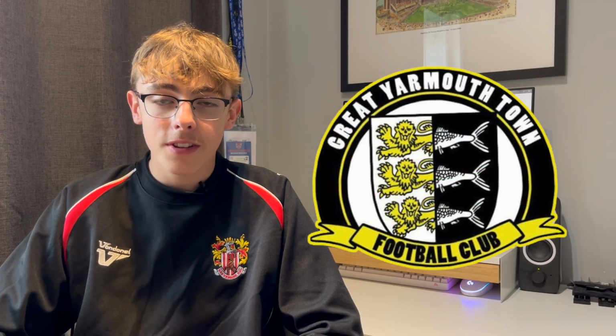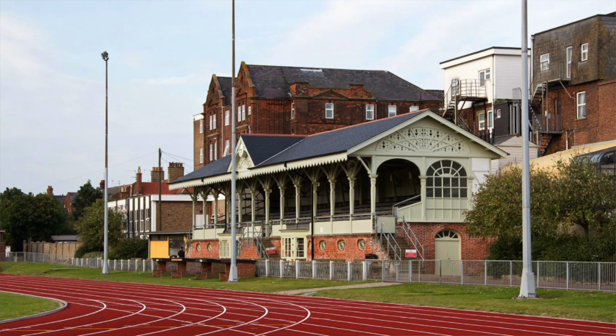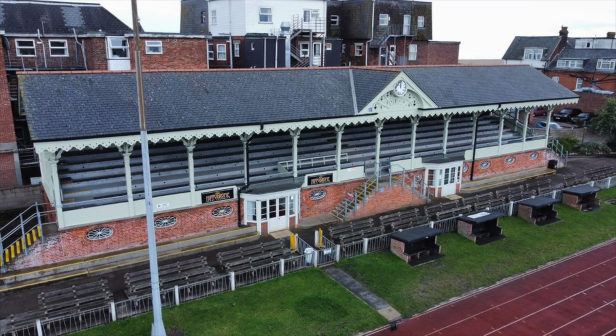At number 3 on the list, we're getting close to the end now, is Great Yarmouth Town and their Wellesley Recreation Ground. Now, this is another one built all the way back in 1892, and it has a capacity of 3,600. It has a running track around it, which is a sort of minus 3 points from me, if you know what I mean. I'm not a fan of those running tracks, but their main stand does boost them up again.